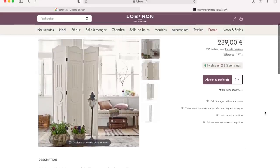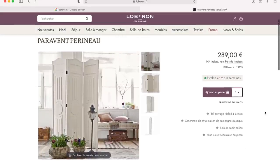We don't use curtains here. We currently live in this space. We're not bothered. We know nobody's ever passing in front of the street. So we will not be buying that until this will be rented out, which will be in 2023.